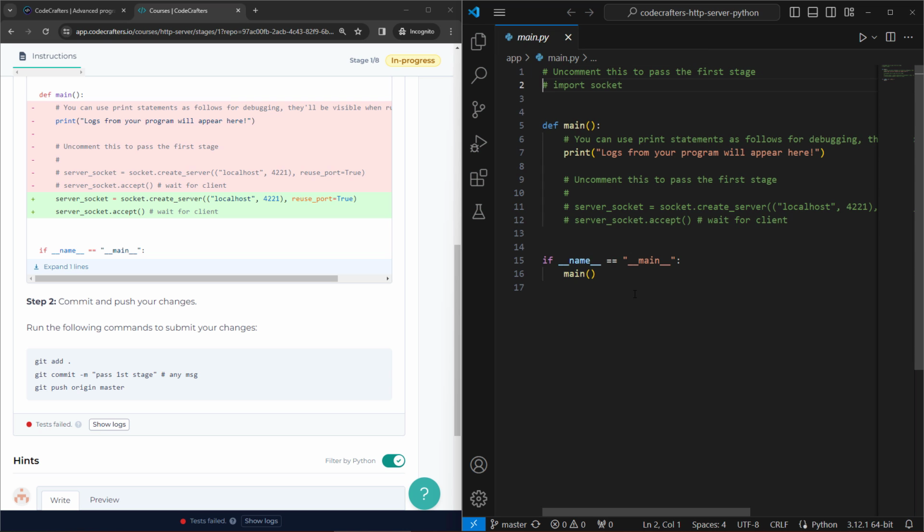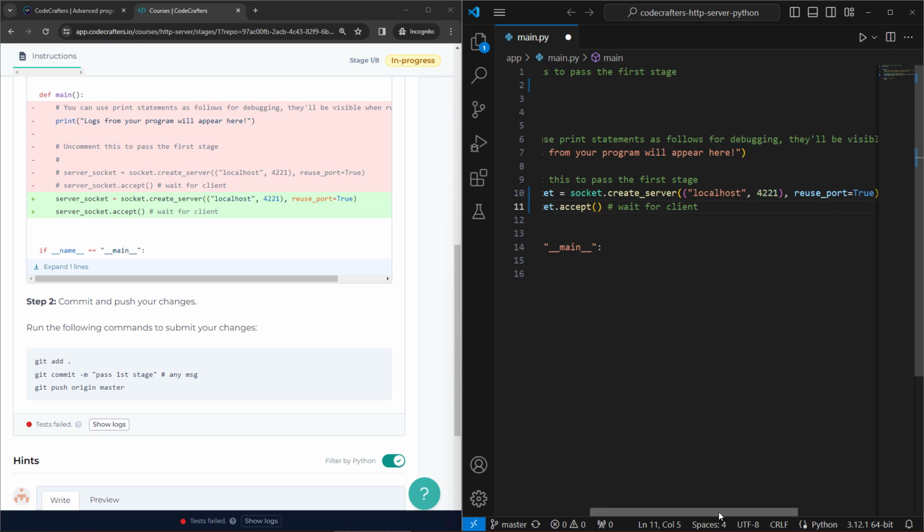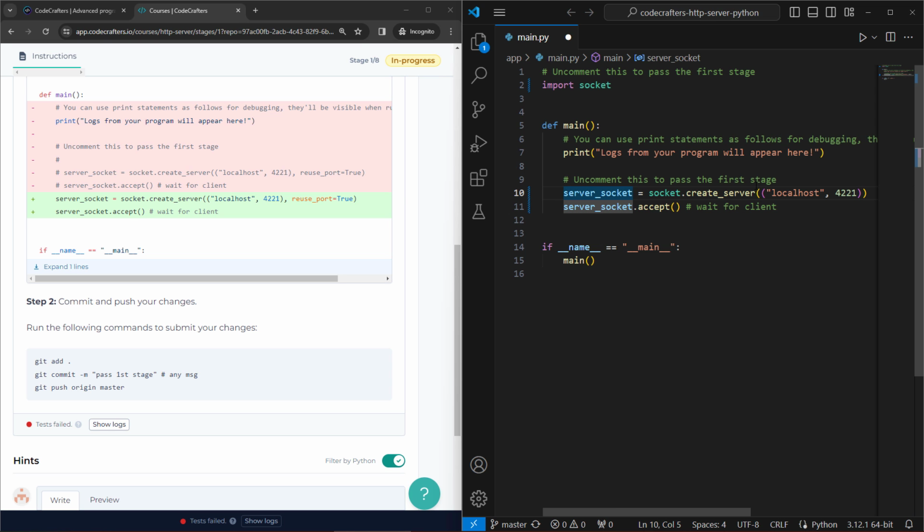And we need to uncomment some things. So let's uncomment my import statement. It's telling us how we can do some print statements for debugging. We'll uncomment this. And this is basically where we're setting up our server here. We're using localhost 4221. Now, reuse port doesn't actually work on my system either. So I'll get rid of that. I found that out as I was going along previously. So there are some things, depending on your OS, that you might need to change. But that should be all we need to do for this one.